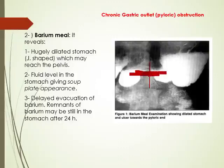This is the level of obstruction, and remnants may still be in the stomach from barium after 24 hours. By taking a general look, this is the shape of barium meal in case of gastric outlet obstruction.